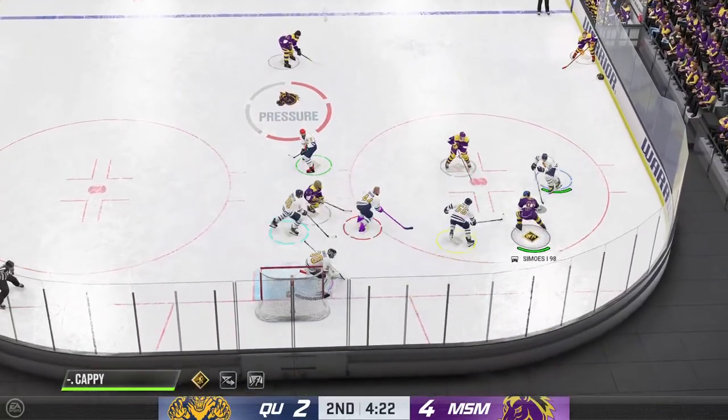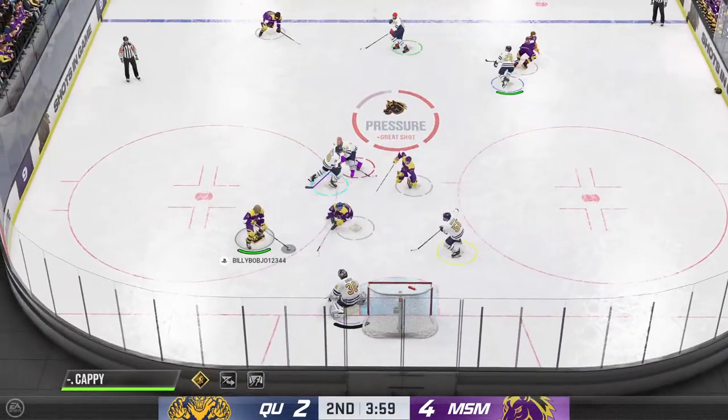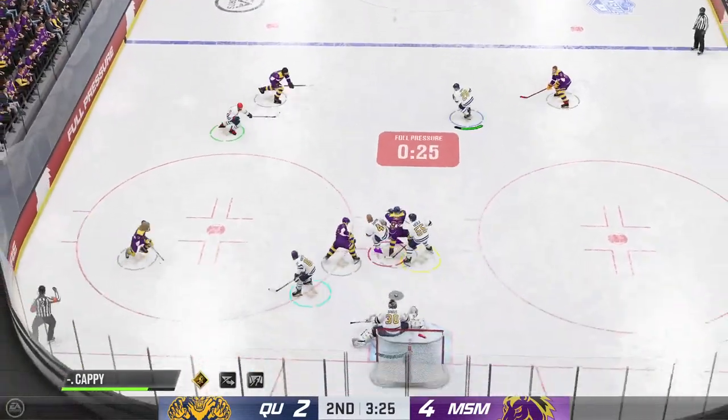All sorts of pressure here in the offensive end. They've really turned it up a notch now. There's the save. Back-to-back stops. Locked in here. On the outside to Plouffe. Here's a shot.